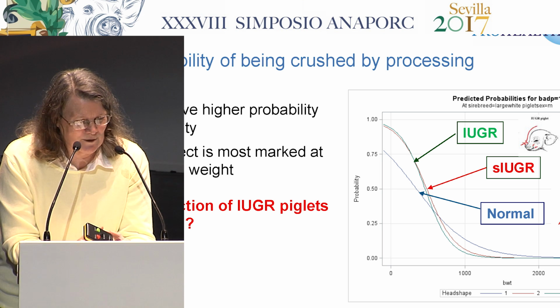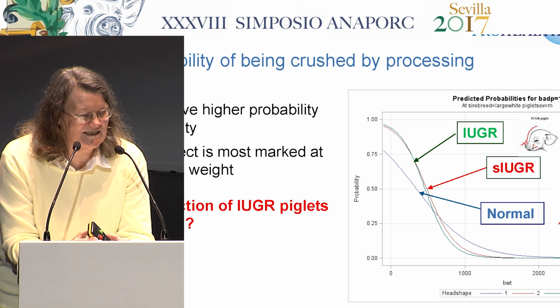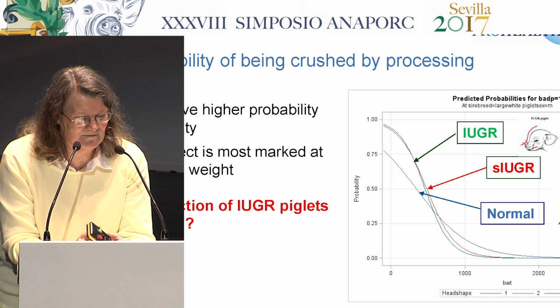How much does that matter? Well, again, we went back to our collaboration with JSR and our year of data collection on one of their farms. We collected data on more than 20,000 piglets, recording their birth weight, but also their head shape and their subsequent cause and time of death if they died.